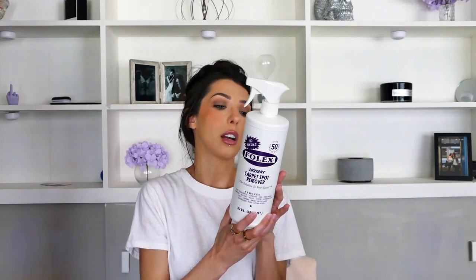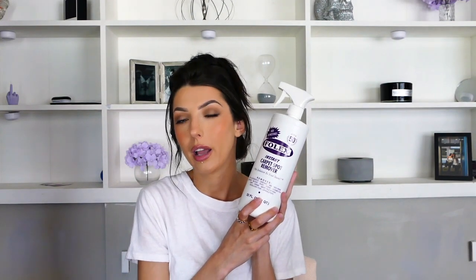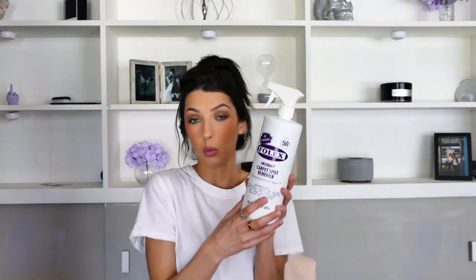This is a lifesaver. I get a stain on pretty much everything that I own ever, and this has just been wonderful. So if you didn't know about Folix, now you do.